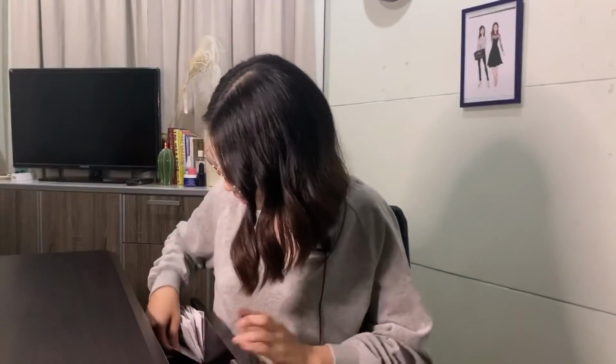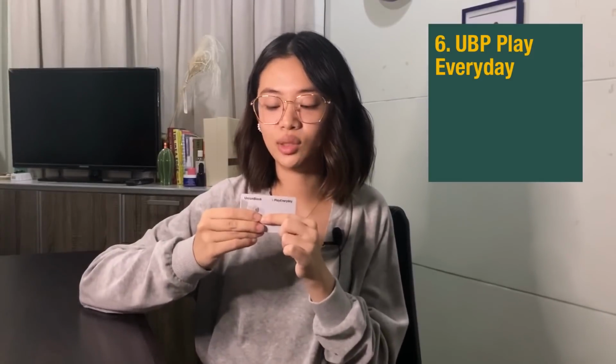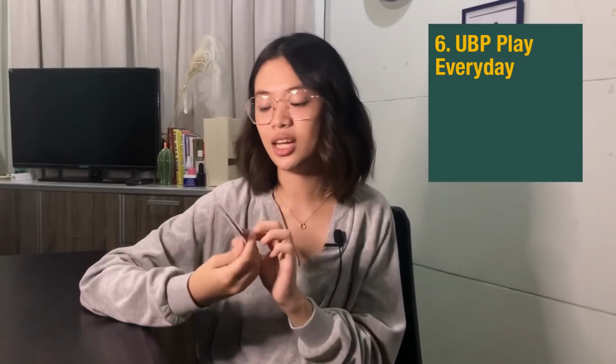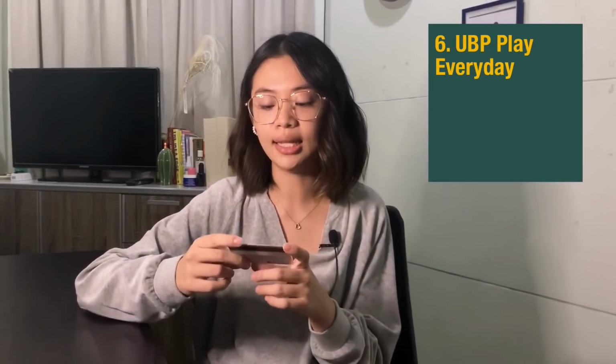Okay, so the last one is my Union Bank Play Everyday card. I just recently got this. I didn't show this in my What's in My Wallet video because I hadn't gotten it yet. Honestly, I haven't activated this because it keeps on telling me I can't, so I haven't gotten around to calling customer service just yet.